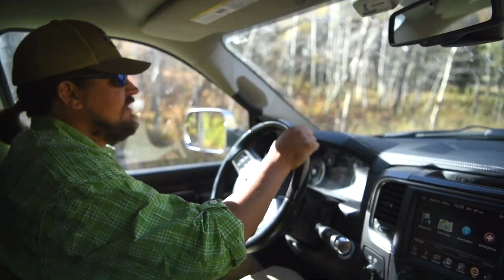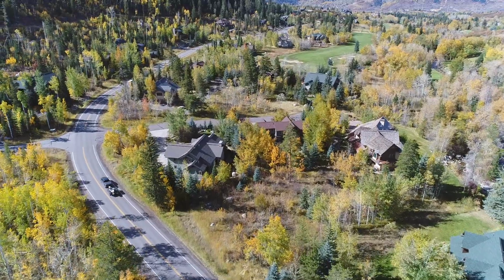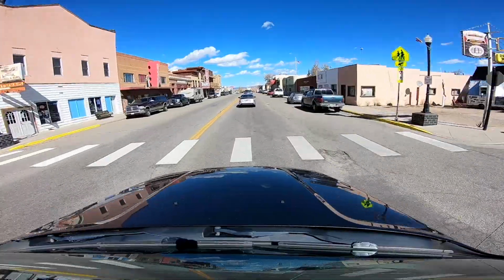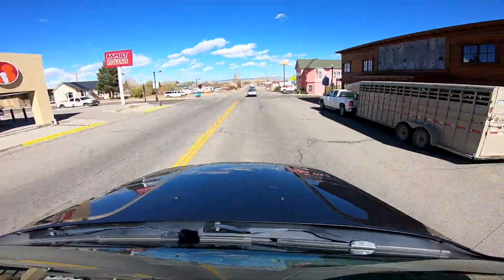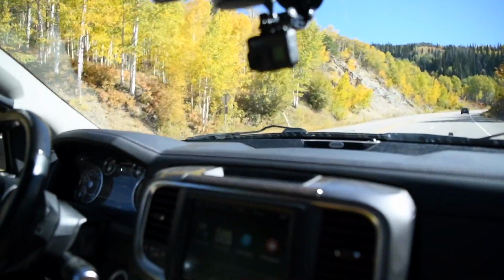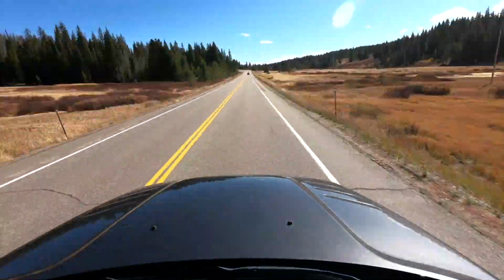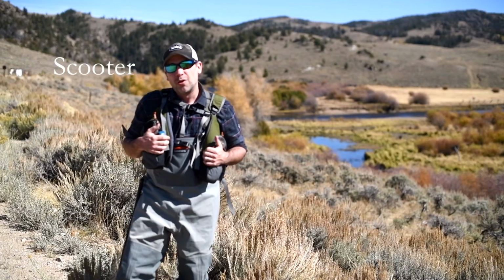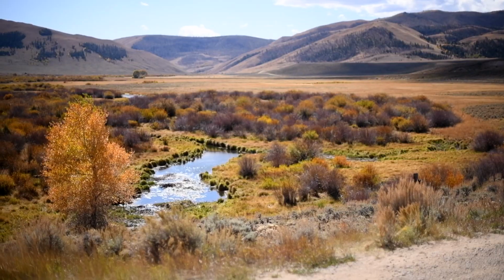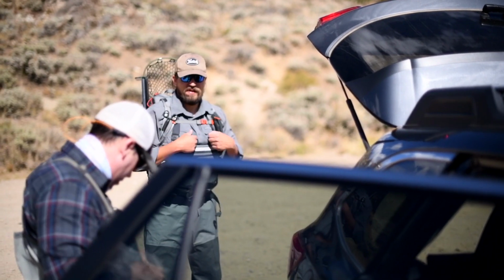We're going to head about 40 miles north of Steamboat, north of the little town in northern Colorado called Walden. And we're going to go check out a couple stretches of the North Platte River. All right, so after a little bit of a drive, here we are at the Northgate Canyon, and we're about to fish the North Platte River. We're going to have a little bit of a hike in, but we'll see what we can get into.